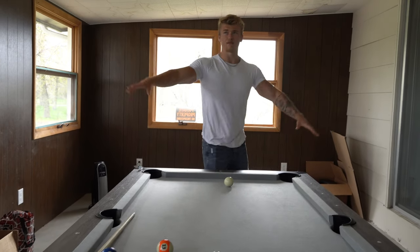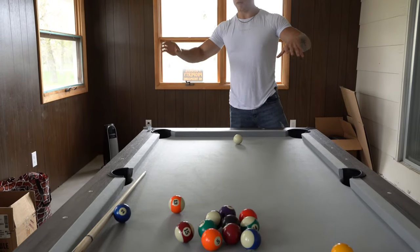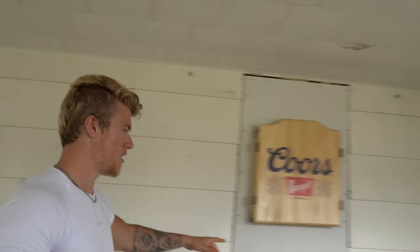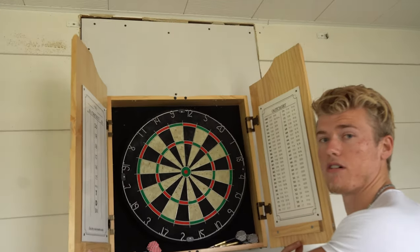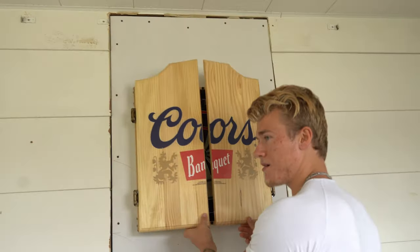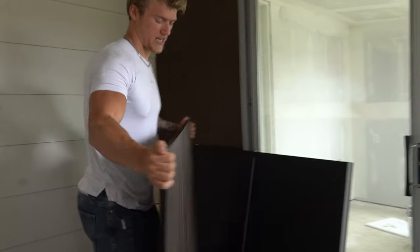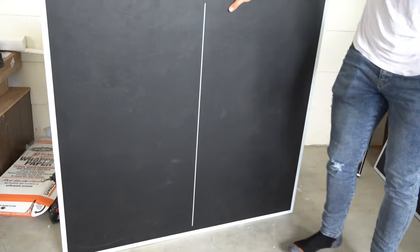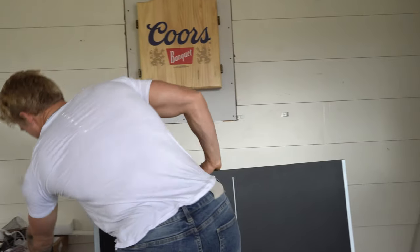We ultimately have the idea of putting a bar light in here, doing renovations on a lot of this stuff and making it look like an old timey Western bar. And then we've got right here, which Carter just set up, a beautiful dartboard. So we've got games for days. And with the pool table, it also turns into a ping pong table. So that's awesome. If we ever want to play ping pong, we can do that as well.